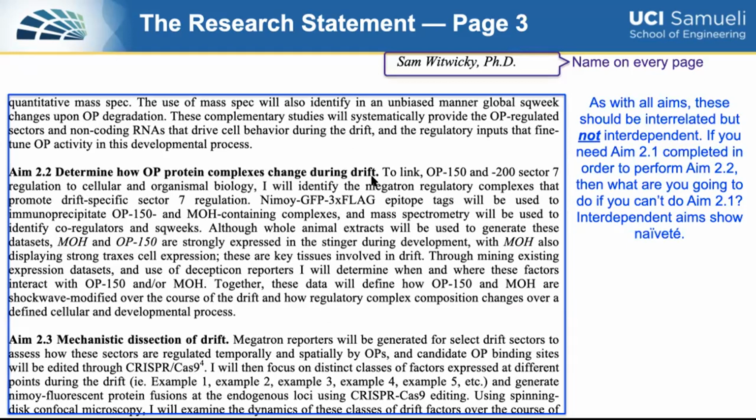And so you're looking to develop some protein in 2.1, and maybe in 2.2 you're looking at how different proteins fold, right? So that's related, right? But you can test any protein if you're looking at how different proteins fold, right? And so interdependent aims really show a certain naivete and that you don't understand that these things may not work, and then you're stuck. And you don't want to give them that impression.